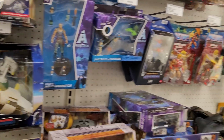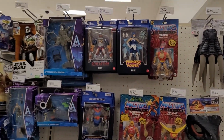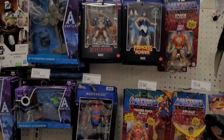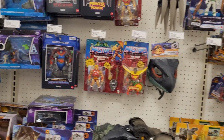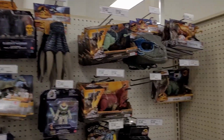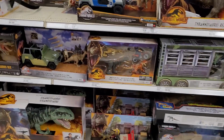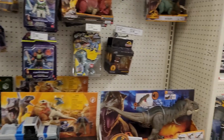All right, let me grab these cars again. Got them. All right, so here we go. Here's some of that He-Man Masterverse stuff that's still hanging on the pegs. The MOTU, so you know you're going to have dinosaurs. That stuff is still hanging on the pegs, still here. They've restocked it. So that's all good.